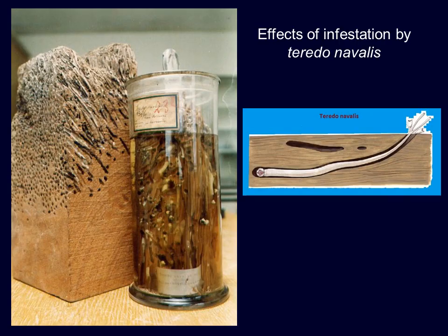There was more. Light wooden ships were extremely susceptible to a wood-eating mollusk called Teredo nivalis, which rendered the hulls unseaworthy in a single season without proper care. You can see a piece of wood here that is riddled with this worm that eats down into it. There's a schematic picture on the right which shows you what the thing looks like.